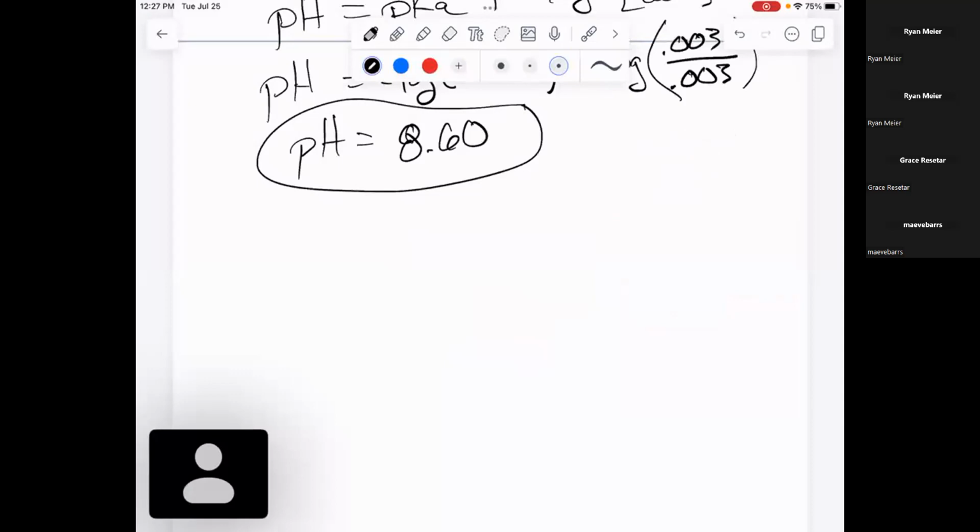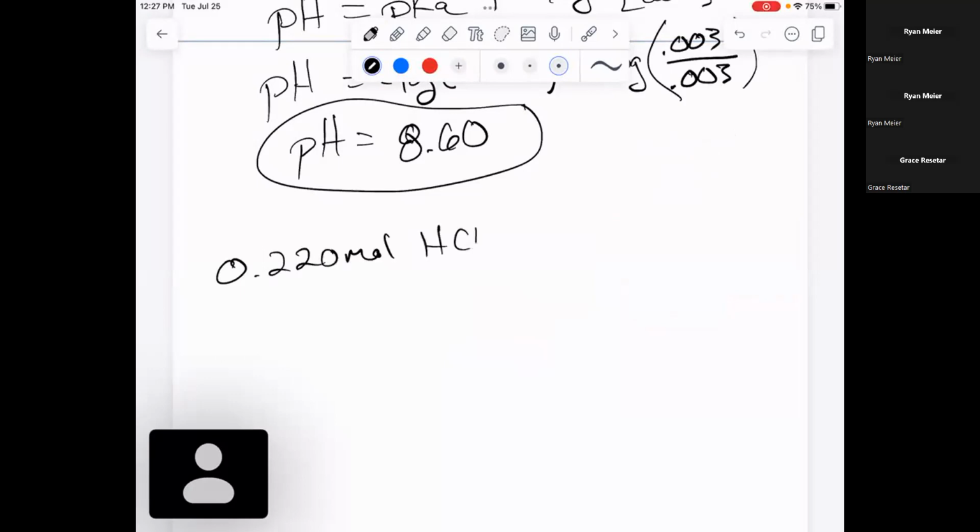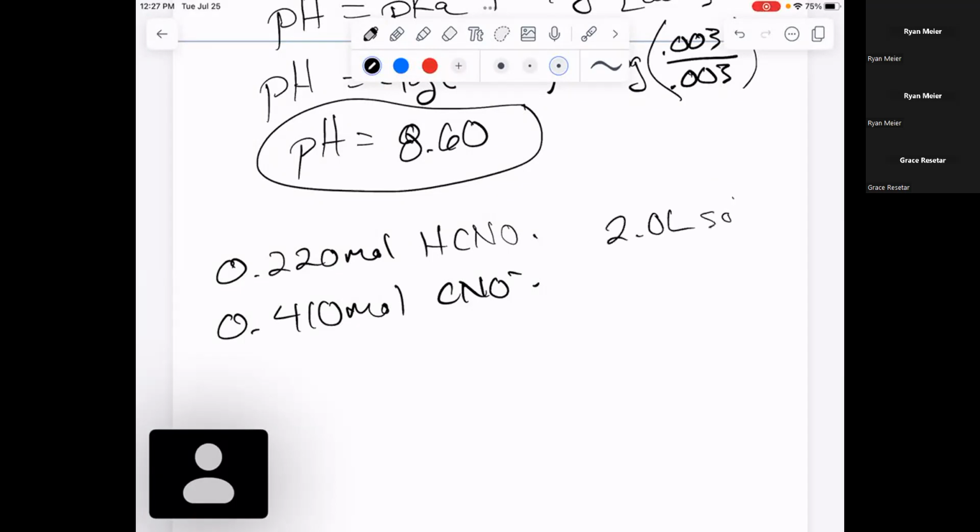All right. So we're told we had 0.220 moles of our HCNO, 0.410 moles of, again, sodium, like NaCNO, but really, I think of this as just CNO minus. If I ignore the sodium, I think it's much clearer to look at those two and be like, hey, that's a conjugate pair when you write it that way. And they tell us that we have a 2.0 liter solution. And our Ka for the acid was 3.5 times 10 to the minus 4.